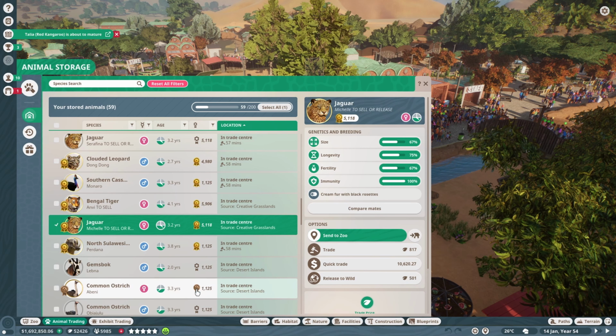For example, this one here, a common ostrich, has a bronze award. So they're not necessarily going to draw in as many guests, but they will draw in more guests than, say, this animal here, which is a gemsbok. It has a gold award plus quite high genetics and breeding. So at the moment, the game has placed Michelle as trading for 817 credits. Now, if we release her into the wild, we get 511. And if we just quick trade, then we can get $10,500 for Michelle.